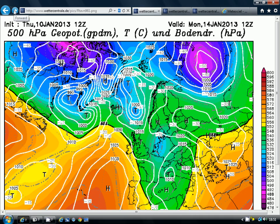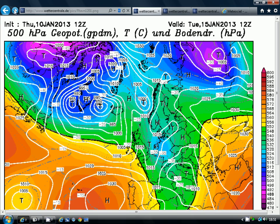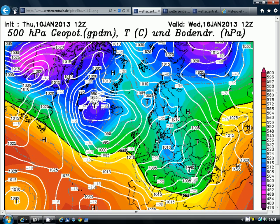Well, here we go. Through the course of Monday, we've got this trough moving down across the country. The main low is still staying off the coast of Norway, but the suggestion here is that we elongate this trough down across the country on Monday. This will be taking snow, I think, across many parts of the country on Monday, outbreaks of snow. And then beyond that, we sort of stall the Atlantic here.